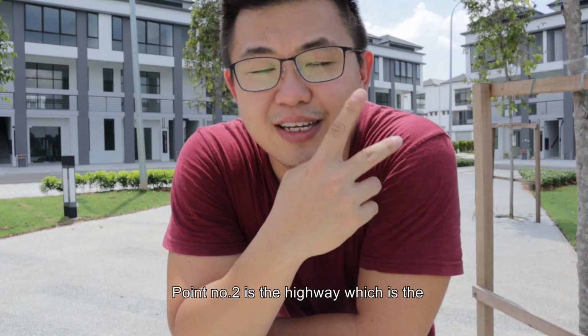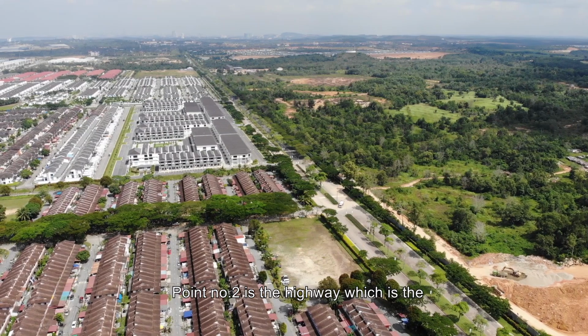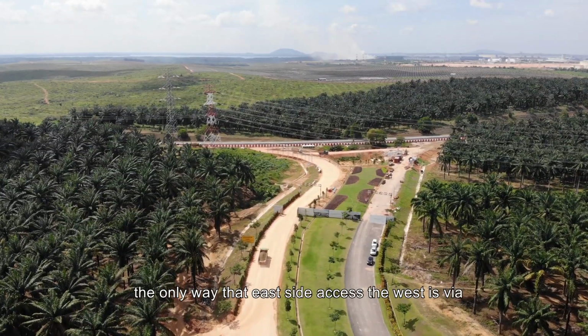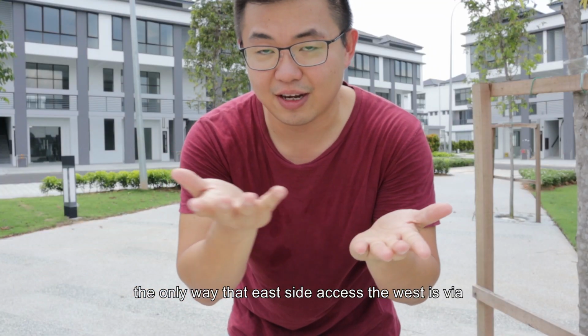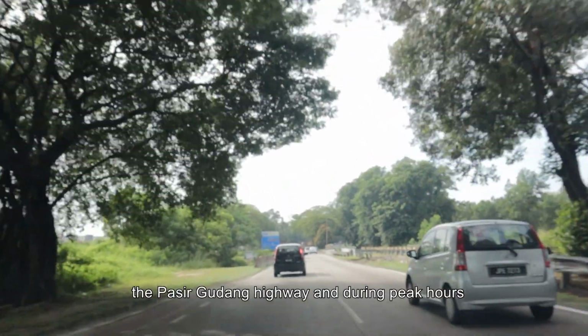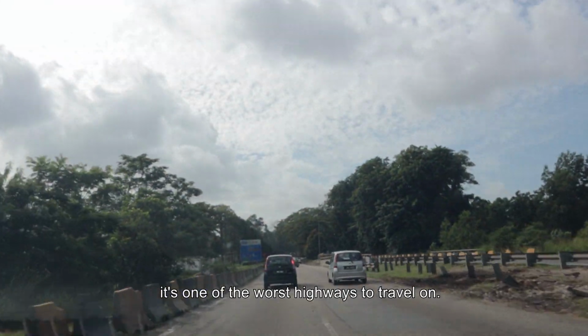Point number two is the highway itself, which is the new Desaru-Senai Expressway. If you look at the Johor map, the only way the east side of Johor can access the west side of Johor is via the Pasir Gudang Highway, and during office hours it's one of the worst highways to travel.